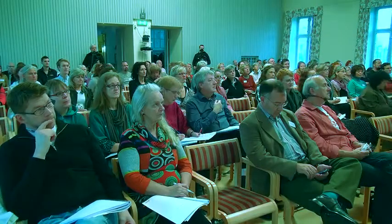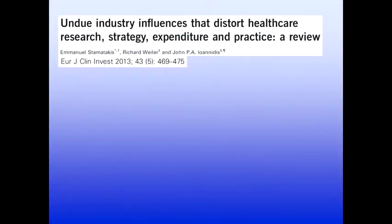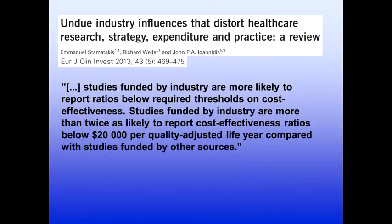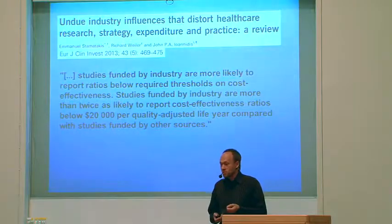And these kind of statements have not only been made about homeopathy, they're also made in conventional medicine, and they're even using scientific research to do so. And in the article that I showed you just a little while ago, that was recently published on undue industry influences that distort health research, strategy, expenditure, and practice, the authors state that studies funded by industry are more likely to report ratios below required threshold on cost effectiveness, and studies funded by industry are more than twice as likely to report cost-effectiveness ratios below $20,000 per quality-adjusted life year compared with studies funded by other sources. So basically what this is saying is that studies funded by the industry, carried out by the industry, carries bias. So there we go. So it's not just homeopathy.